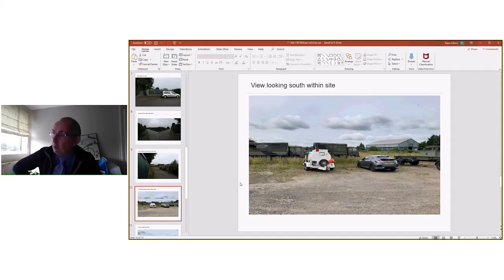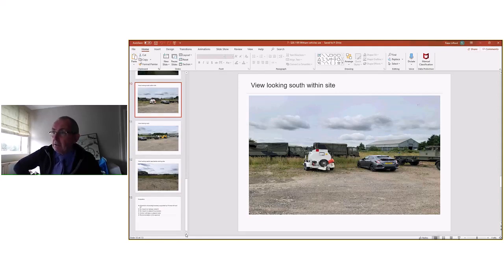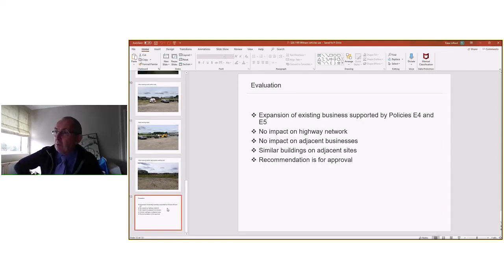Now, I mentioned the Openfield building on the previous slide. That is the grey building to the right hand side of that photo. The proposed building is of a similar size to that Openfield building. So the application is recommended for approval. It's an expansion of existing business supported by policies E4 and E5. No impact on the adjacent highway network. There's no impact on the adjacent businesses. There are similar sized buildings on adjacent sites. So the recommendation is one for approval.